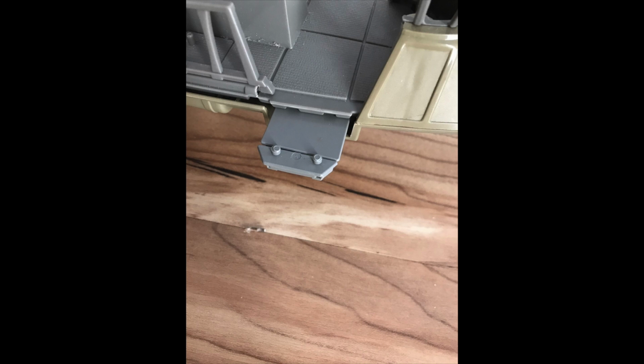Here's the plank. You've got the little foot pegs for it. You put a figure on it, pull one of the levers we're looking at, and it will cause the plank to pull in or pull out and cause the figure to fall off. Now, I only have, like I said, the Hasbro edition one, and it never really fits. The figures never really stand on it good, but it could be just that one.